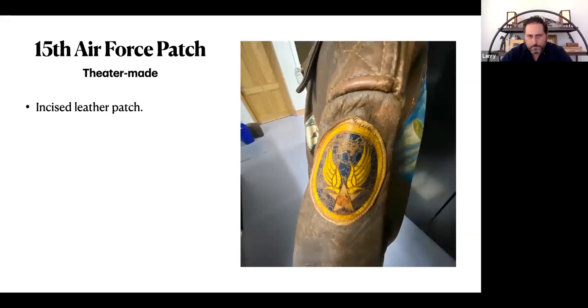Now, on Geary's left shoulder is a patch from the 15th Air Force, or the 15th Air Force's insignia. Now, this is a theater-made patch. Now, the Air Force, or the U.S. Army Air Forces, was a global organization in World War II. They were everywhere. So a lot of these jackets, you can almost place by the way these patches were made. So when these bases sprung up, the local inhabitants produced insignia, and they probably made a pretty good living producing these patches. So some of the key features you see from patches produced in Italy are the incised leather.